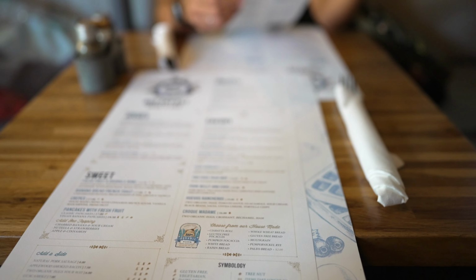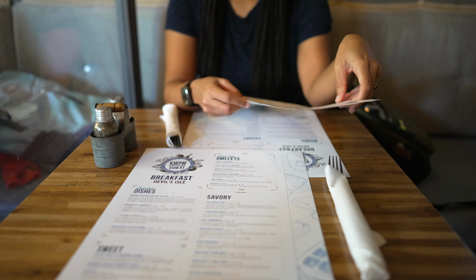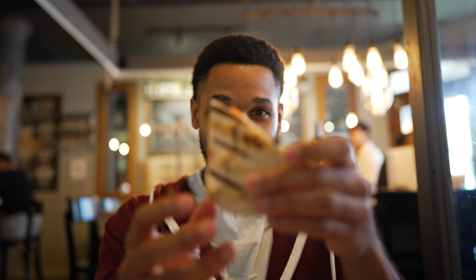Food's looking really good. Presentation's awesome. I love the cutlery and the plates that they use. Everything looks nice and rustic. So a little bit of a different switch away from the typical Bermuda Island stuff, but I think it's nice. I ate my first half of the breakfast burrito.